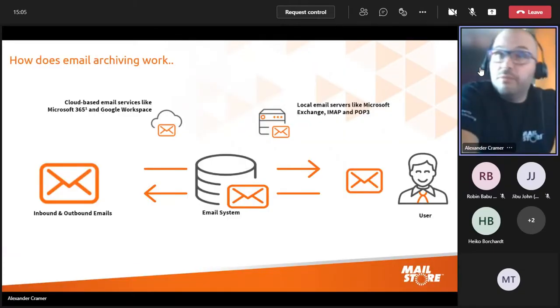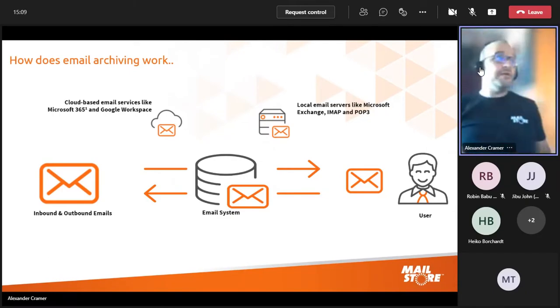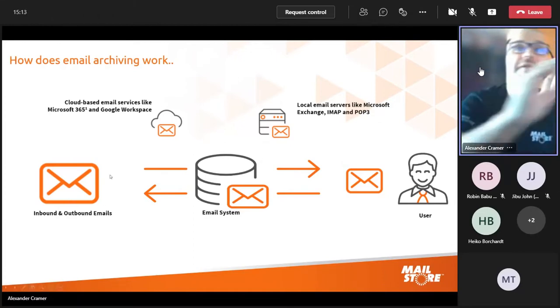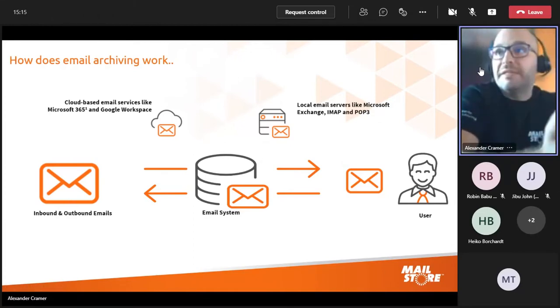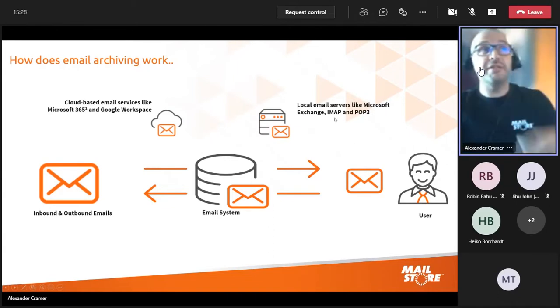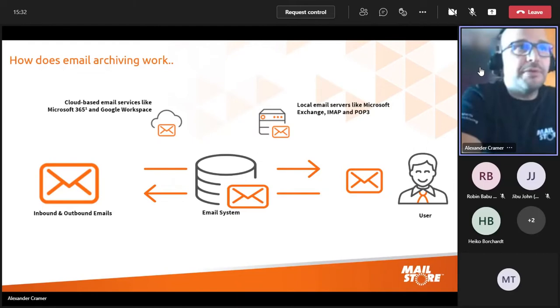The idea of how does email archiving work? So if you look at right now, you have incoming and outgoing emails being sent to and from the users, and they're being handled by your email system. So the email system can be cloud-based services like 365, Google Workspace, or on-prem email servers, Microsoft Exchange, or any IMAP POP3 server.